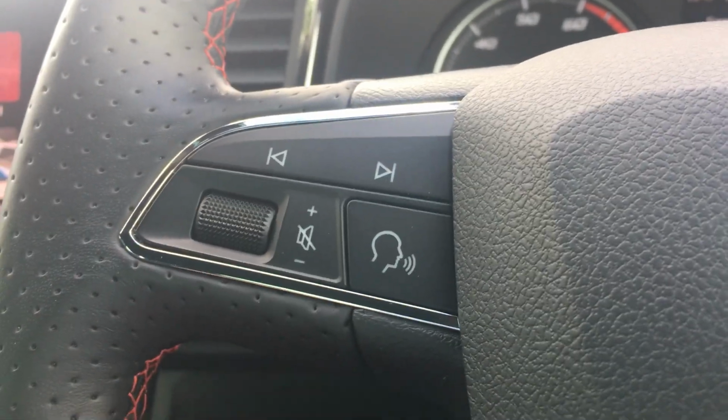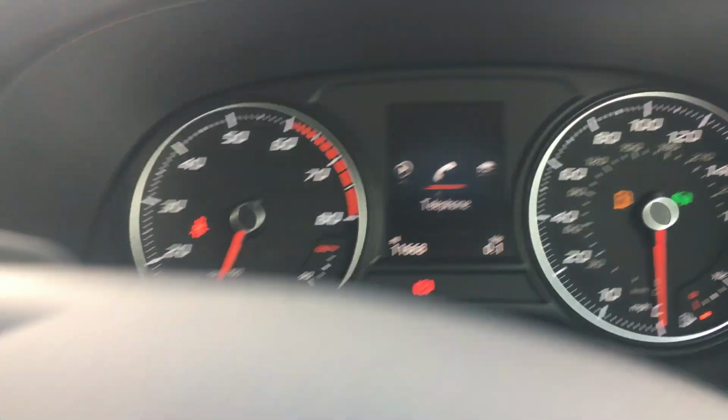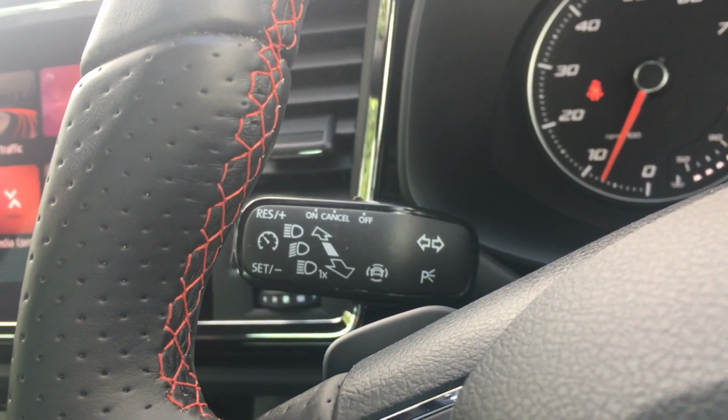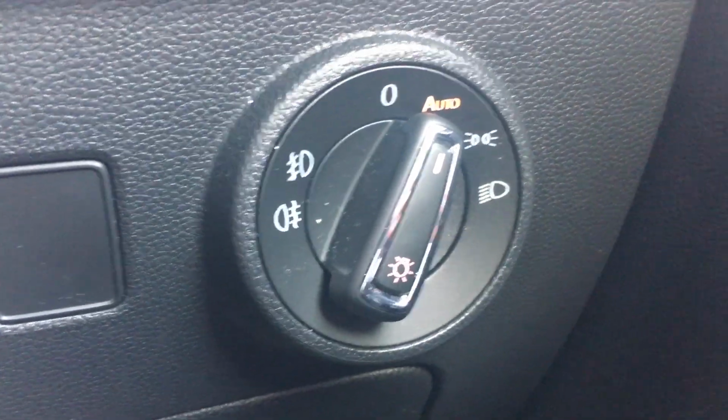Onto the steering wheel. On the left hand side you've got your media buttons. On the right hand side you've got your trip computer in between your speedometer. On the left indicator stalk you've got your cruise control and your indicators. And on the right hand side you've got your wipers. And just to your right you've got your dial.